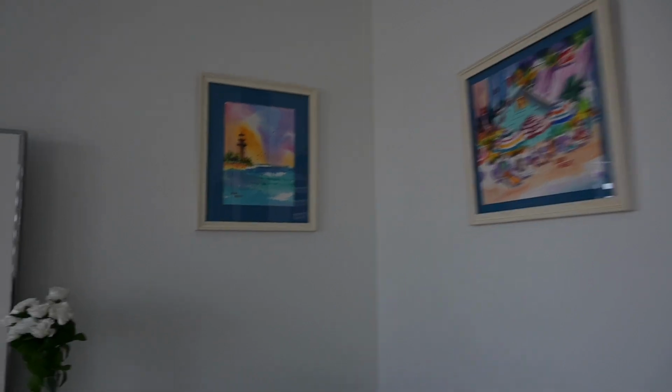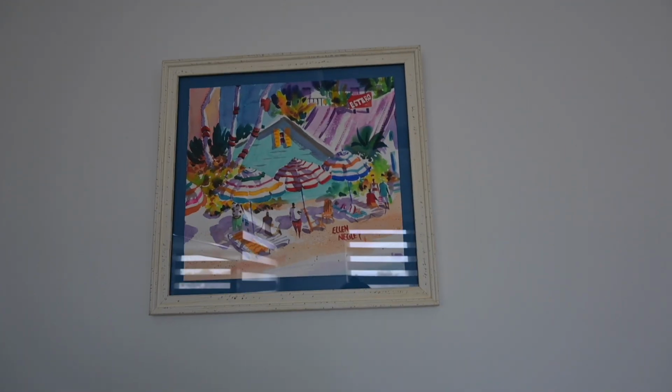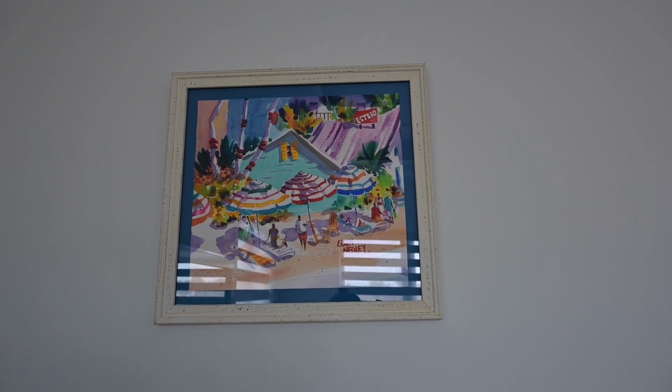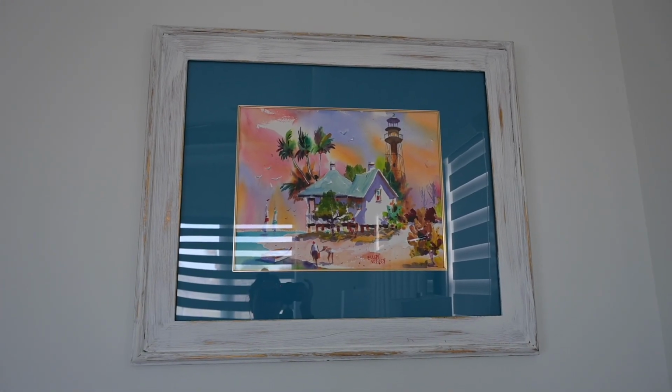I think they're beautiful. This one, of course, is Sanibel, and its lighthouse. Over here is actually Estero, so I do have some connection there. This is more of the Estero Island area, so if you don't know, Fort Myers Beach is on Estero Island. And this one is kind of the matching frame and everything to what I showed you previously with the little sunset.